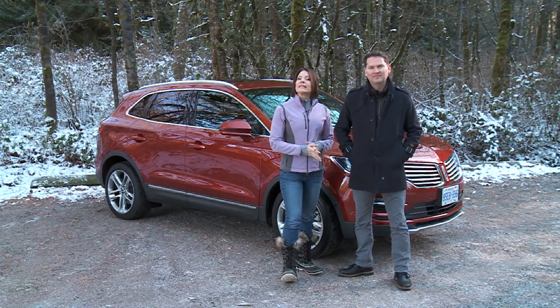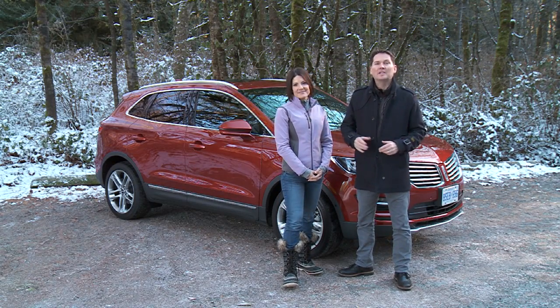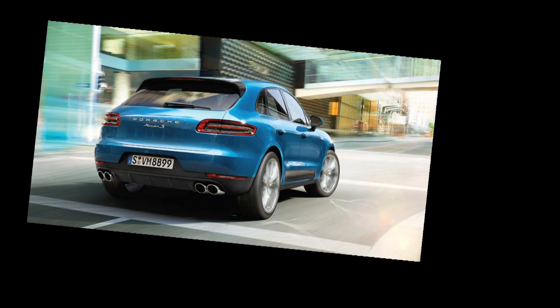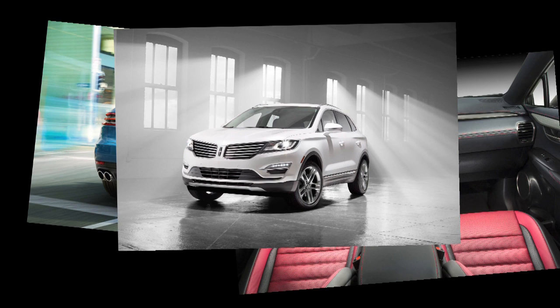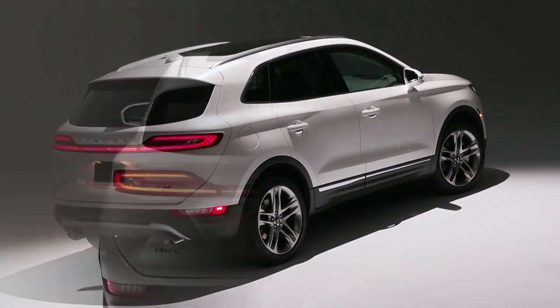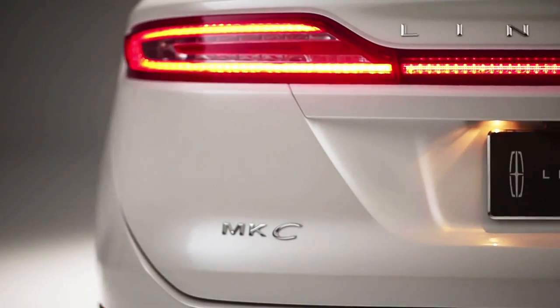This is the all-new Lincoln MKC. It's the latest entry into the ultra-hot compact premium SUV segment. Already this year, we've seen new entries from Porsche with the Macan, Lexus with the new NX, and now the Lincoln MKC. This is built off the same platform as the Ford Escape, but Lincoln used separate design and engineering teams to develop this new Lincoln.